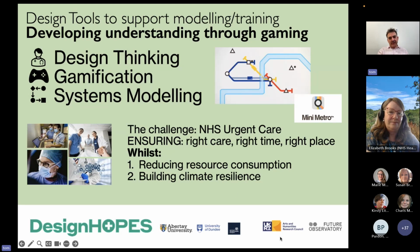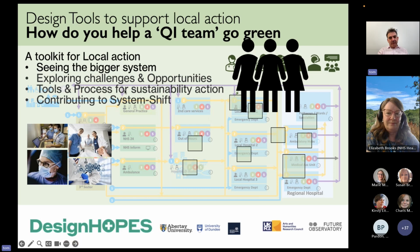One with Abertay University at the moment is looking at gamification. So how can you create systems models and use them to model scenarios and build climate resilience? And another one, run through the University of Dundee, is looking at how you can use this approach for local level improvements from a sustainability perspective. So local level action on an individual ward, but how do you join that together in a systems approach? Okay, so those are some of the more speculative projects that are going ahead using the methodology. That's my slide deck.